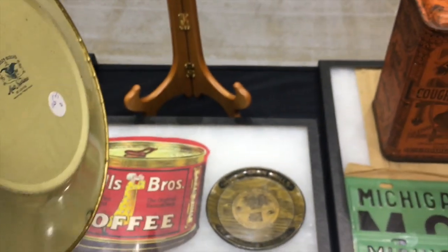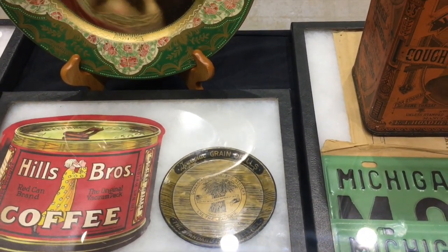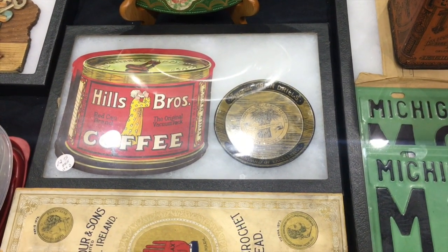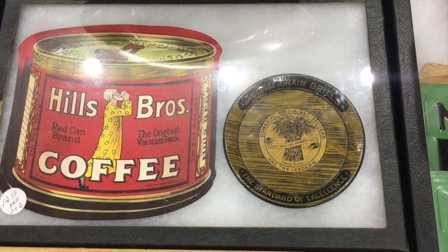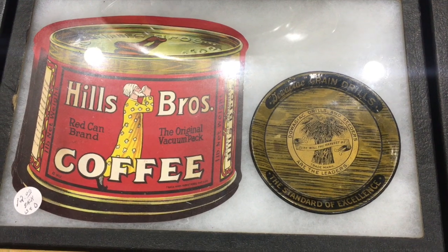Now, the reason you see them advertising malt is because we're getting close to the era of Prohibition. Some states passed Prohibition earlier than 1919, and a lot of the beer companies ended up producing malt during Prohibition because it was something they could use that equipment for. Hills Brothers Coffee is a nice litho here, a very famous graphic.